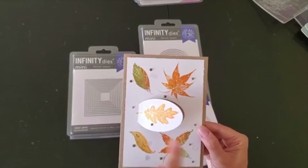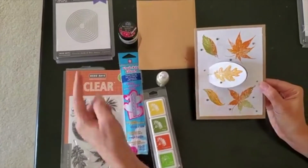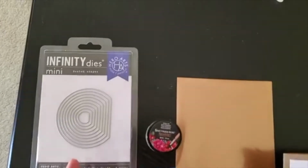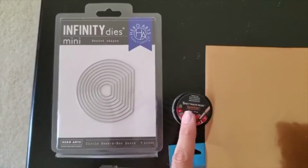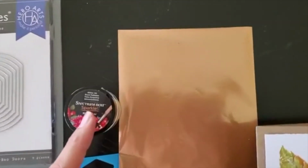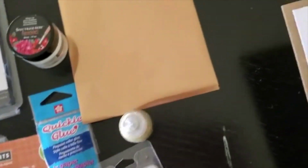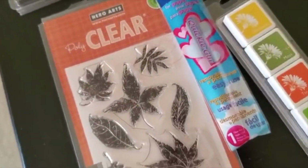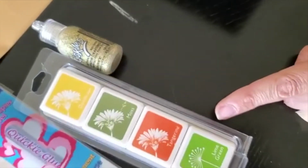This particular card I did with this set over here. This is a special fall set we put together on our website so you could do this at home. It's going to include an infinity nesting die of your choice. There's a drop-down menu when you go to purchase this where you can pick which one you want: circle, oval, square, or rectangle. You're going to get the Spectrum Noir Sparkle ink to splatter on your project. You're going to get some rose gold foil, about 6 inches of that, along with the Quickie glue pen, the Hero Arts Clear Fall Leaf Stamp Set, some gold Stickles glitter glue, and 4 colors of water-based Hero Arts inks.